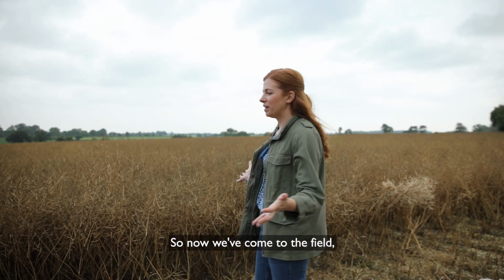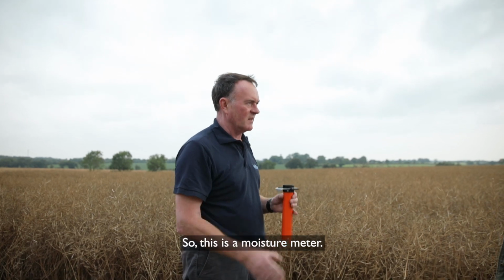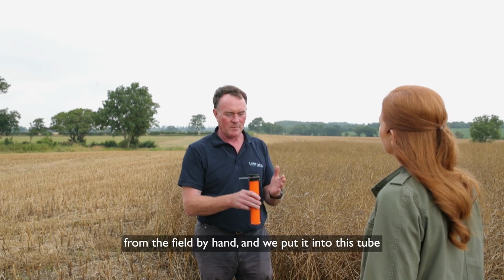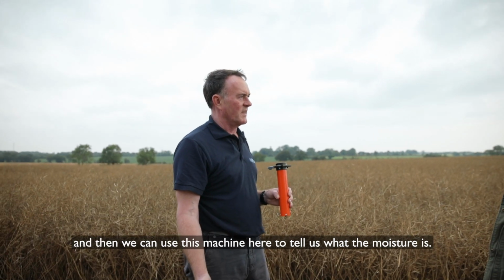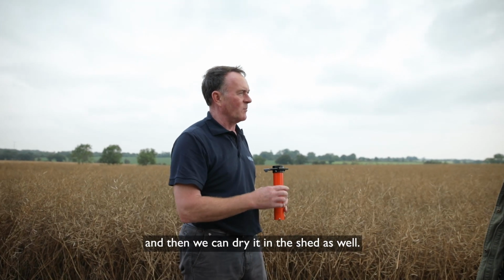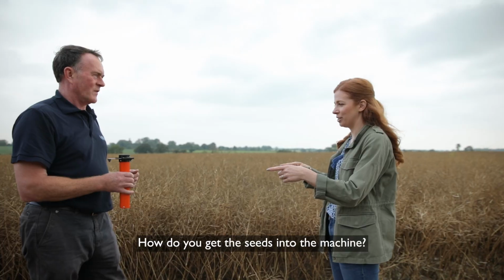So now we've come to the field. What's this bit of kit? What does this do? So this is a moisture meter. We bring it to the field and we take a sample from the field by hand and we put it into this tube, and then we can use this machine here to tell us what the moisture is. If it's below 10 or 11%, then I will go combining, and then we can dry it in the shed as well. So then how do you get the seeds into the machine?